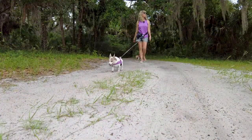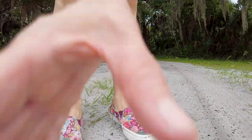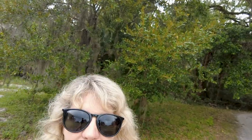I have a sweat mustache. It's warm and it's only like 8 a.m. That's Florida. Sweat mustache. Sweaty armpits. Sweaty everything. There's some rain clouds forming. I have to get back. I don't like loading the camper in the rain. It sucks.